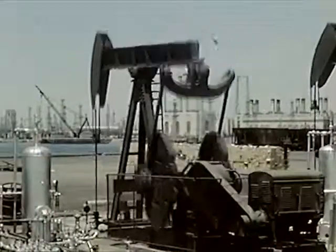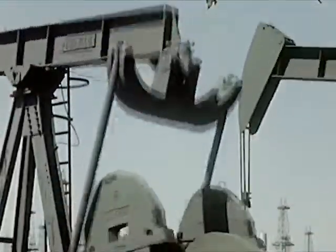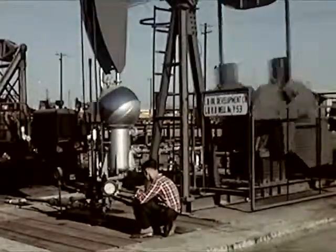And yes, the part that bows really is called a horse's head. And the cross rod that goes up and down like a teeter-totter is called a pony rod. On the opposite side from the head is the counterbalance.